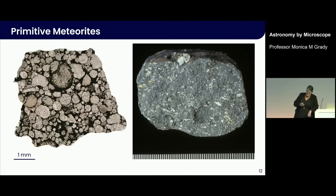So what we do here is we would take a section and we would saw it, polish it till it was very thin, until it was so thin that you could actually shine light through it, and that's about 30 microns. Or we might embed it in a chunk of resin and just polish the top. And when we do that, you can look in greater detail at the objects that are in these meteorites. And these round things are what we call chondrules. And that's from a Greek word, chondros, which means droplet or little seed.